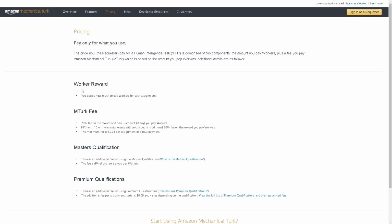Now, here's a follow-up detail on that. Say, for example, this is the worker reward, so you decide how much to pay workers for each assignment. Now, the MTurk fee is a 20% fee on the reward and bonus, depending on how you pay workers. Now, HITs with 10 or more assignments will be charged an additional 20% fee on the reward you pay workers. Now, the minimum fee is $0.01 per assignment or bonus payment.